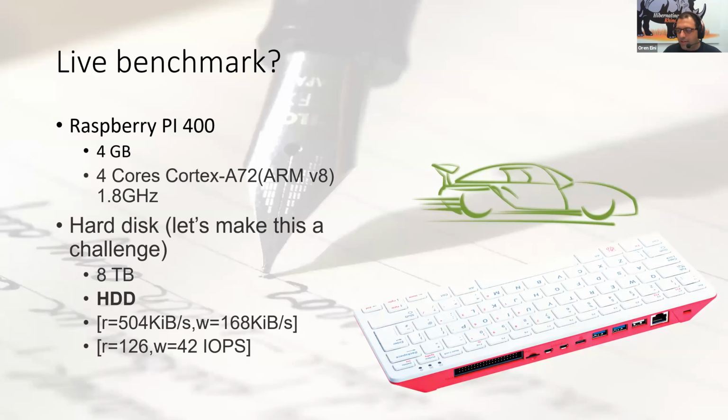Now, let it sink in for a minute. What we have here is a situation where this is the system. We have an 8 terabyte disk. This is a hard disk. And you can see those are the numbers that we have. We have 42 IOPS for writes and 126 IOPS for reads. That's basically nothing. But RavenDB was able to make sure that you have everything in memory and operation.